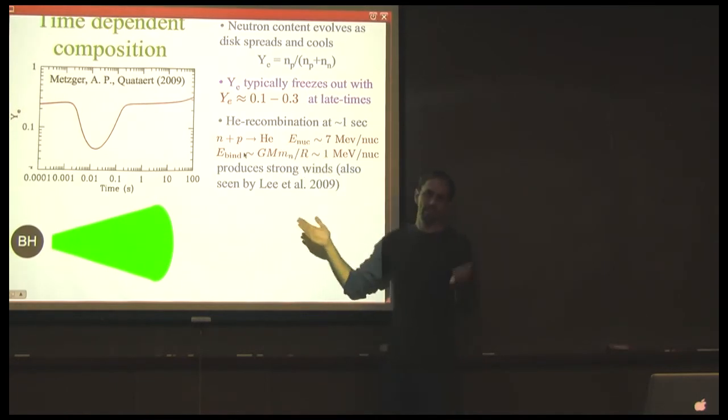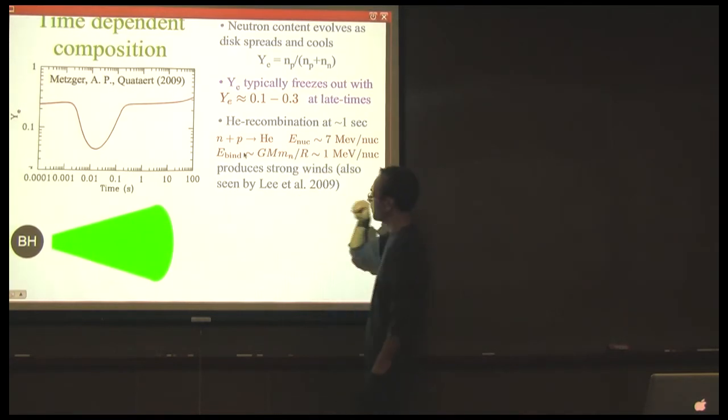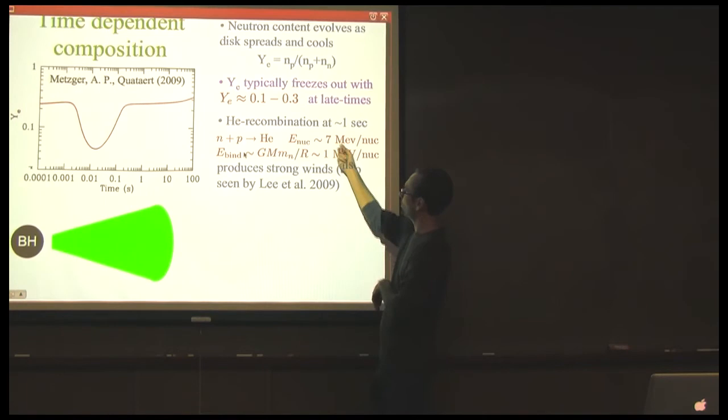It's just like the Big Bang, except much more neutron rich. It's happening in a disk instead of the entire universe. But now you're releasing 7 MeV per nucleon when you form this helium, and that's much greater than the actual binding energy of the disk. Basically the black hole's trying to hold the disk in, but now you pumped all this energy into it suddenly, and so you produce very strong winds.